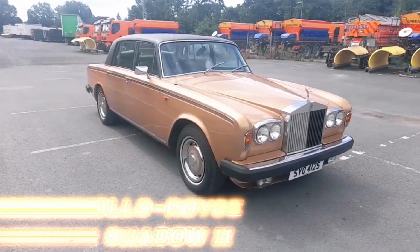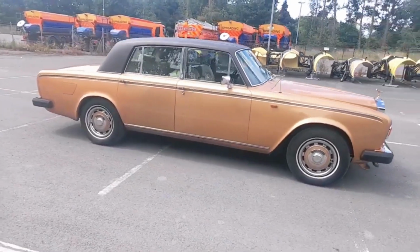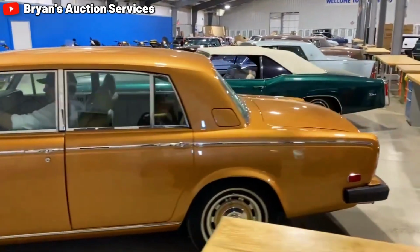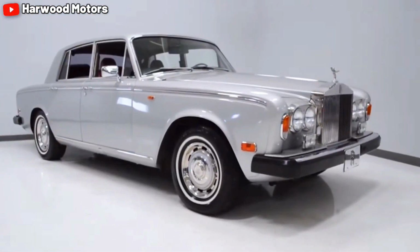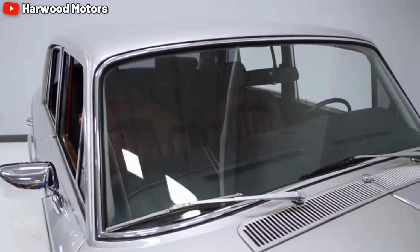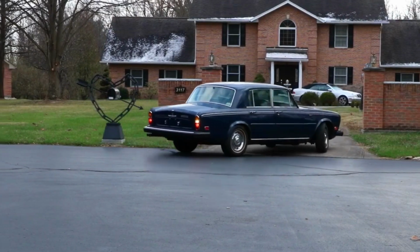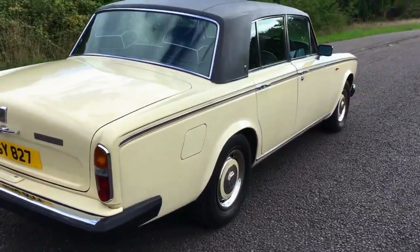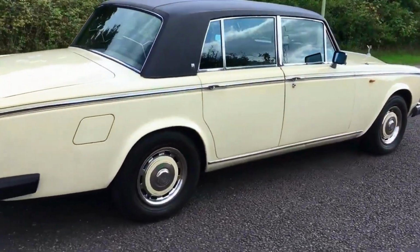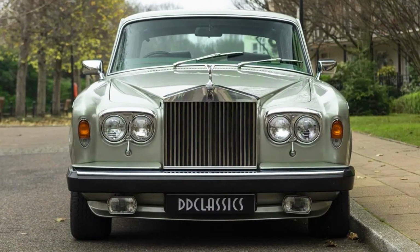The 1977 Silver Shadow II, a full-size four-door Rolls-Royce that personifies the extravagance of the 70s. Unexpectedly, this antique treasure is available for an average price of $14,203, and you can get it for as little as $12,000. This ride continues to turn heads and was the height of luxury in its time. A naturally aspirated V8 engine producing 200 horsepower and 398 pound-feet of torque is located beneath the hood.